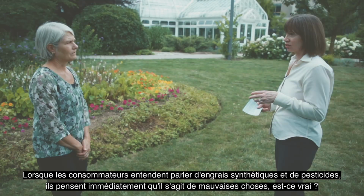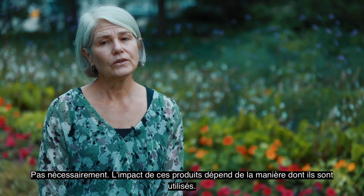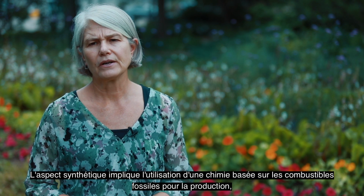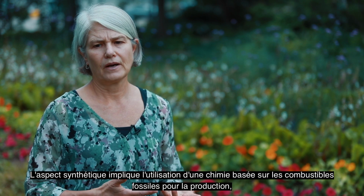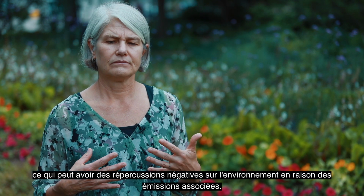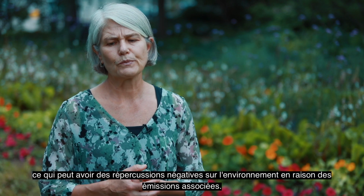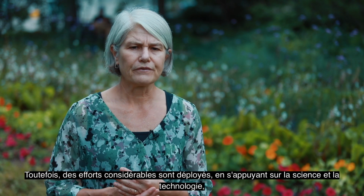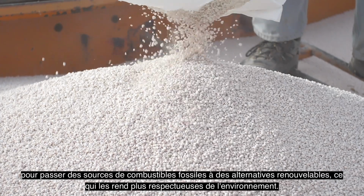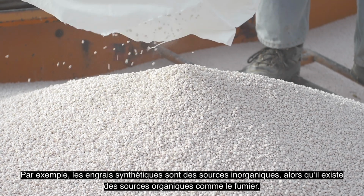When many consumers hear the words synthetic fertilizer and synthetic pesticides, they automatically think they are bad things. Are they? Well, not necessarily. I think it's all in how these products are used. The synthetic part of it means that we use some perhaps fossil fuel chemistry to produce it. So that is definitely not positive environmentally, because there are emissions associated with the production of those products. However, there are big efforts in bringing in science and technology again to replace the fossil fuel sources with renewables. But the products themselves, for example, if we think of synthetic fertilizer, it's really an inorganic source.